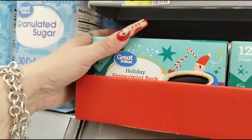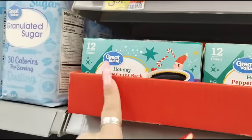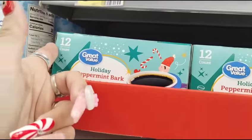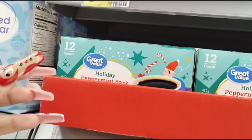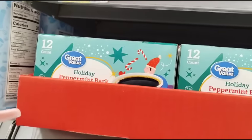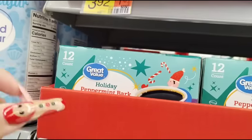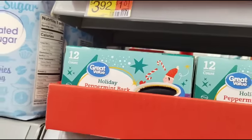Holiday peppermint bark, great value, $3.92. So this is a 12 count. Let's say you have like 12 coworkers or friends or whatever that you're gonna give to. How cool would this be? You get the cute mugs. They sell them for $3.99 at Ross or at Burlington. Or if you just want to go to the dollar stores, there's cute mugs there. You can put one of these in there. This would cost you $3.92. You would have a dozen, and you can put a K-cup in each mug, of course, and include the goodies to go with it.